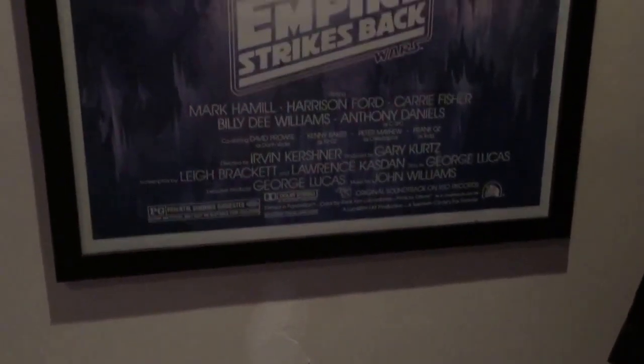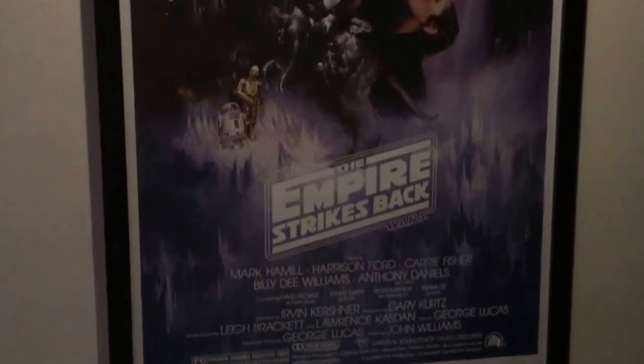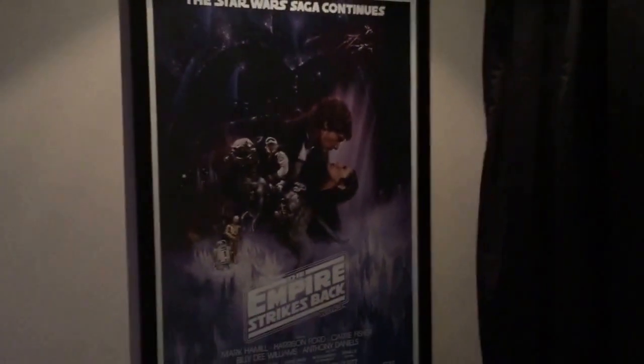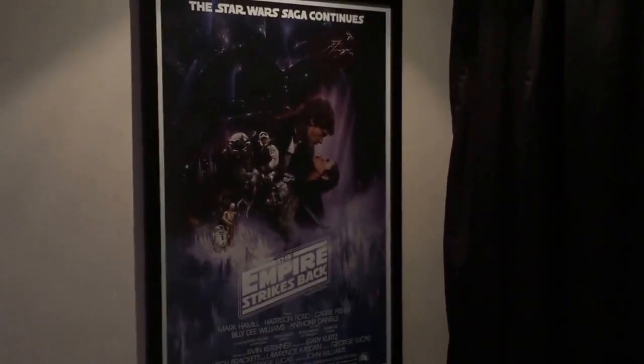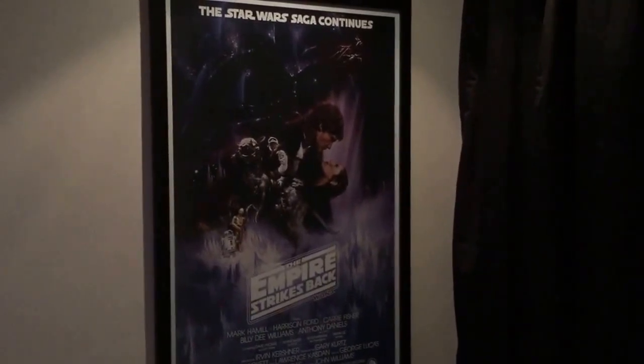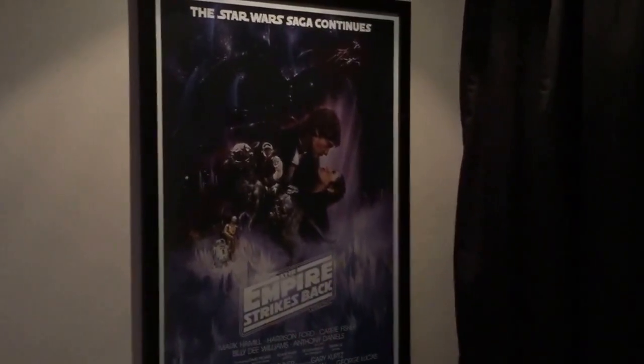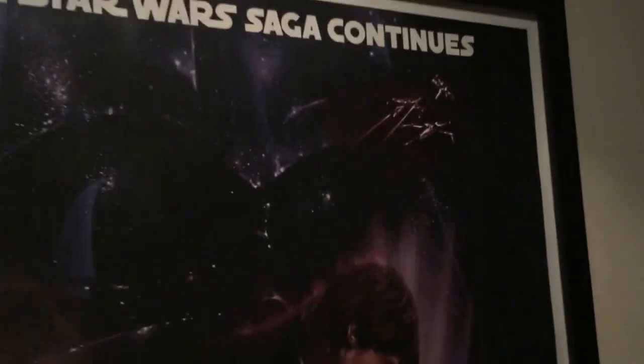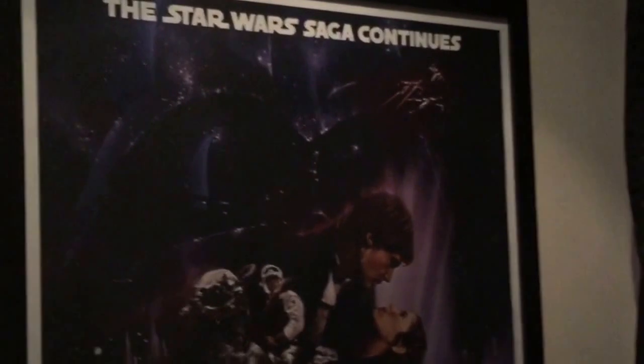So anybody on my Facebook will know I picked this up today, and I'm not very happy with it. Basically, I love the look of it. I had a very similar poster back in the day. And this one's really dark. I don't think you can see that, but it's really dark, and the actual print's not great. It's kind of not very sharp as such.